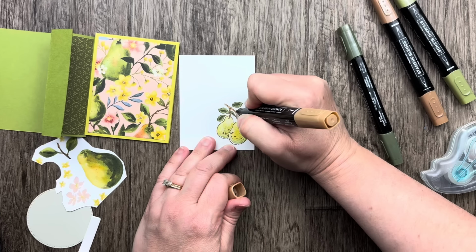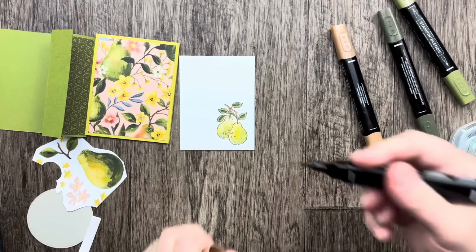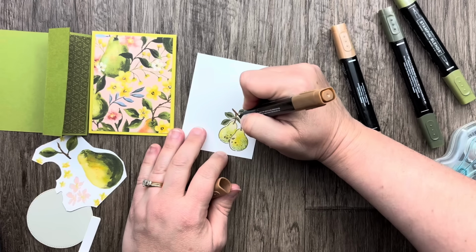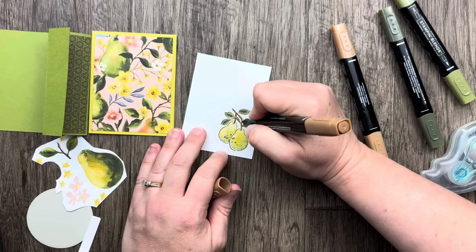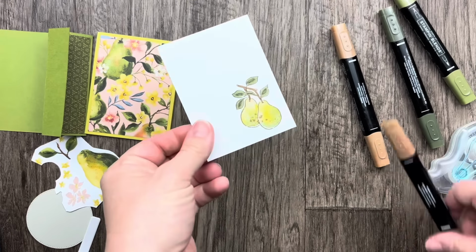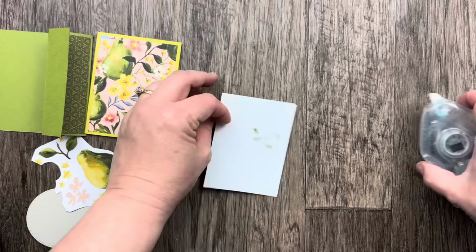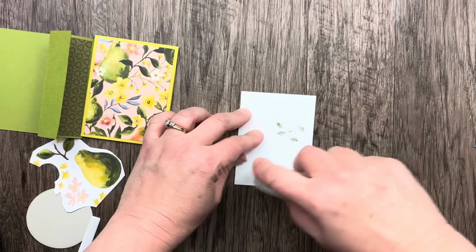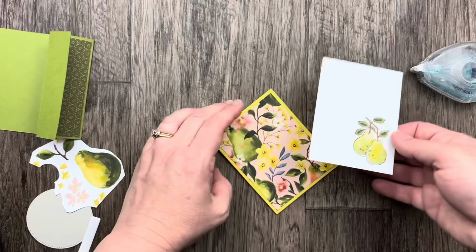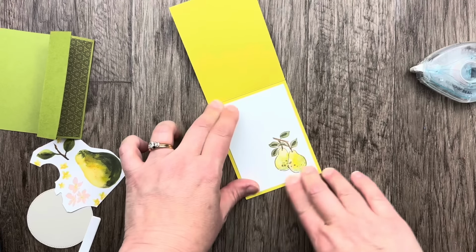Yeah, I was lazy when I did this. I just used the green. Oh, that's okay. Well, I think sometimes the branches are green. Yeah. But since I stamped it in the Pecan Pie ink, I wanted to add some brown. I like that. So I've got my dynamic colored image. That's going to go on the inside.